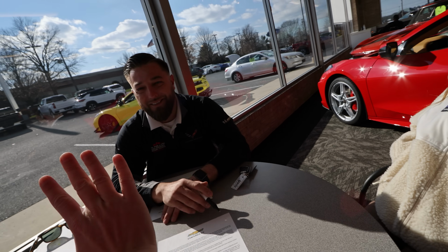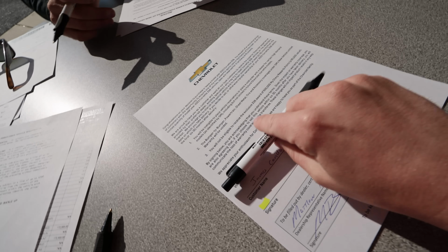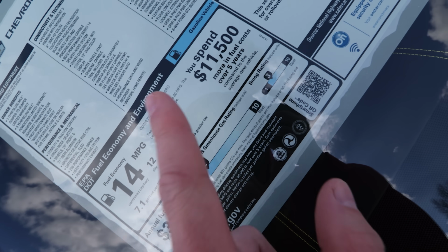Now, I'm not selling the car. I have no intention of selling the car. I mean, look at it. Are you actually kidding me? We're gonna sign this off camera. You guys can see the full MSRP, $172,555. Miles per gallon: we get 12 in the city, we get 19 on the highway. That's actually not bad right there.